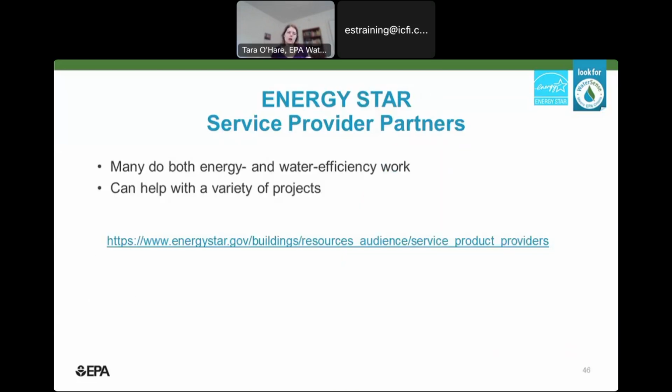If you want help, there are Energy Star service provider partners, and many of them will do both energy efficiency and water efficiency work and can help you with a variety of your projects. There's a list of the most commonly used ones on Energy Star's website, so I encourage you to check those out. It could be a good place to start to try to find someone. Your local utility may also know some people in your area that can help you as well.